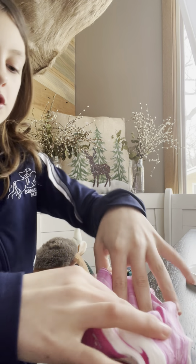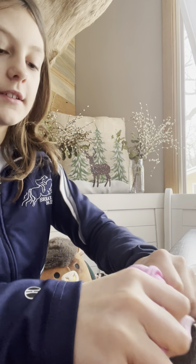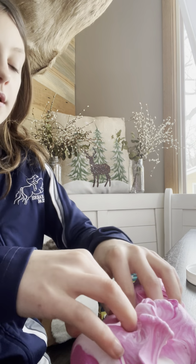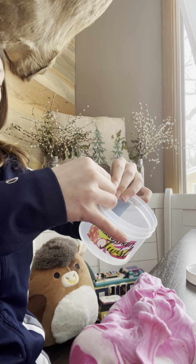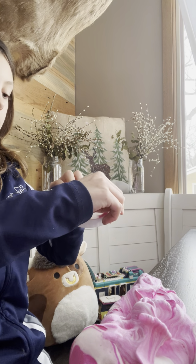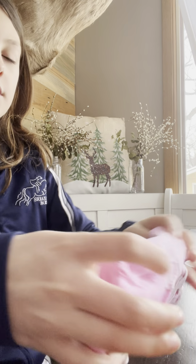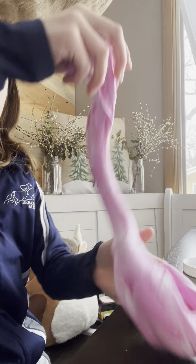This is such a nice slime. It has such a great scent that I can smell it from right here. Okay, ready for the ASMR? Okay.